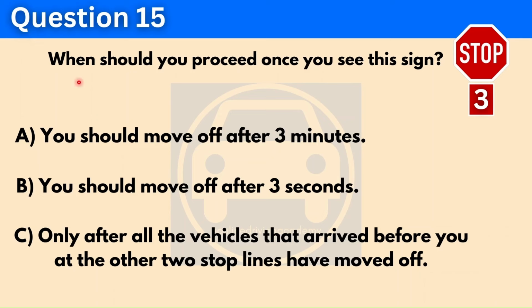Question 15. When should you proceed once you see the sign? Now let's look at the sign. This is a stop sign. However, we can see there's another sign under that, right? This is a rectangular sign with a red background and white border. And we can see there's number 3 in that sign. So this is actually indicating to you the number of stop signs here. This will be the third stop sign. So when should you proceed once you see this third stop sign?